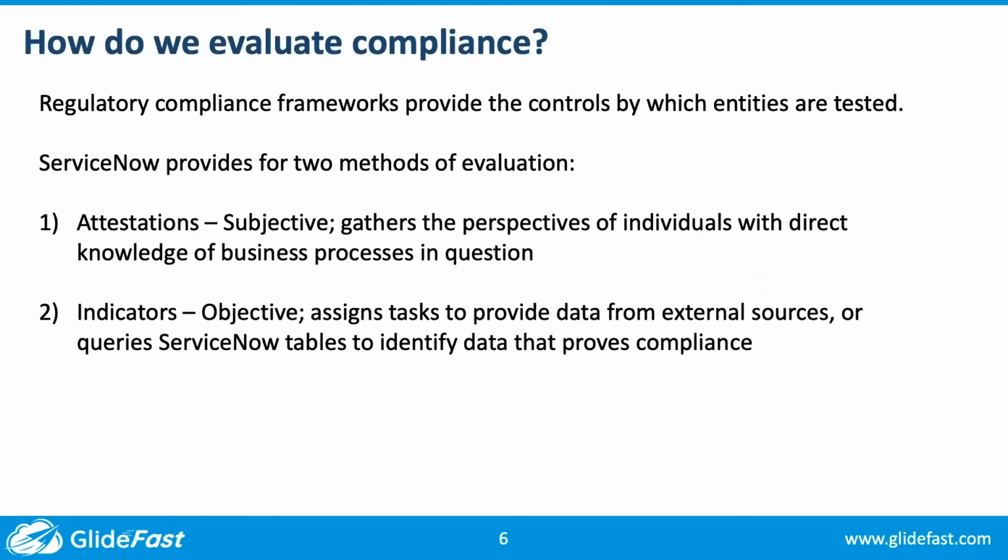We always want to use an objective indicator if possible, but normally from a project standpoint, that is not an option the first time we go through GRC. We have to get people used to the instance, used to policy compliance as a concept, used to owning controls and running attestations. Indicators are normally a phase 2 or even a phase 3 part of a process.